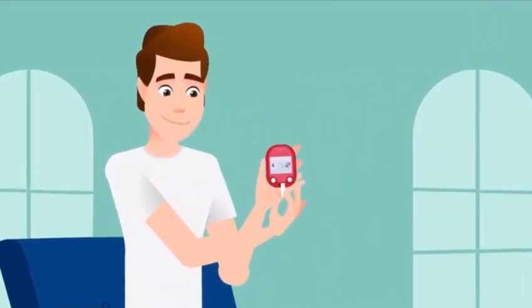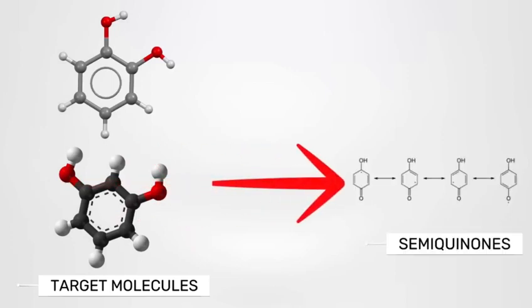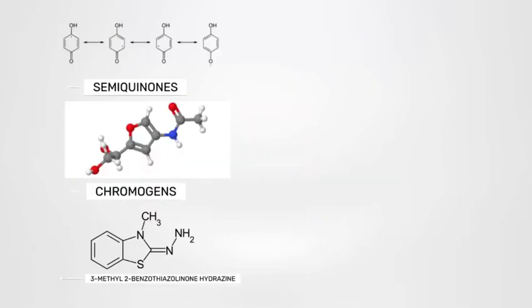The transduction method of this biosensor, or basically how it works, involves the oxidation of our target molecules into semiquinones catalyzed by horseradish peroxidase enzyme. Semiquinones react with chromogens and MBTH to form a faint pink to red color.